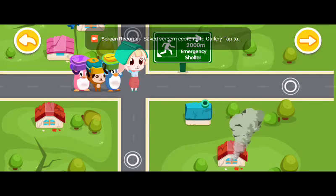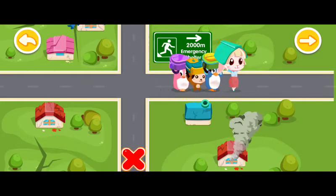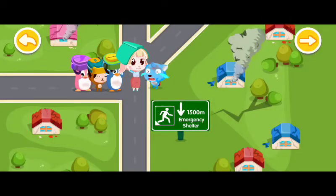Follow the sign and you can find an emergency shelter. That's not the way to the... Aha! This is the way. Oh no! I cannot find the directions to the emergency shelter. Follow us. We will take you to the emergency shelter.